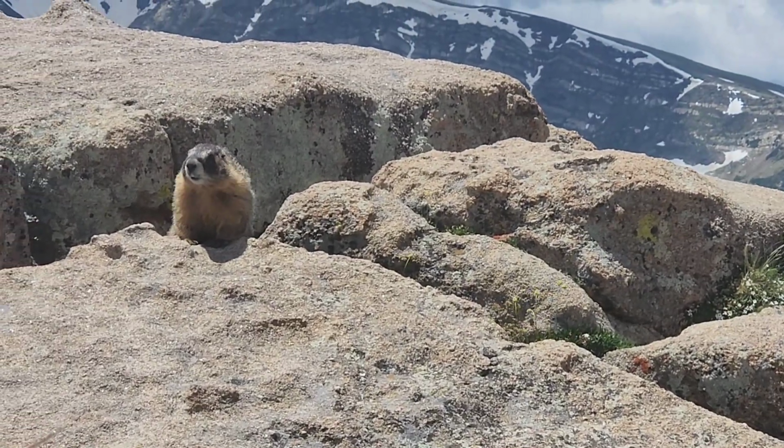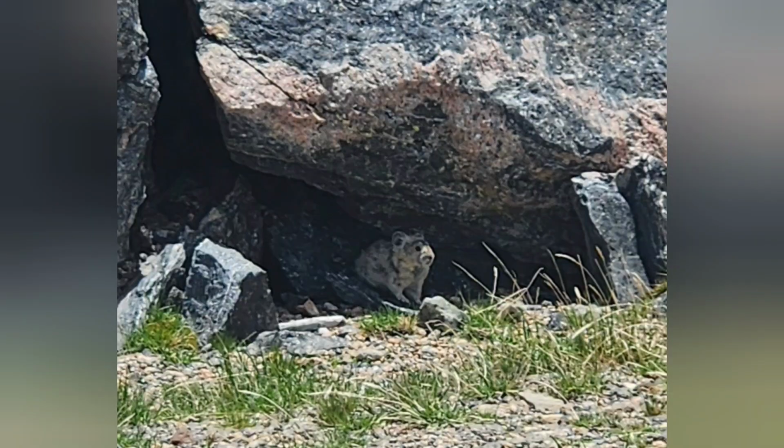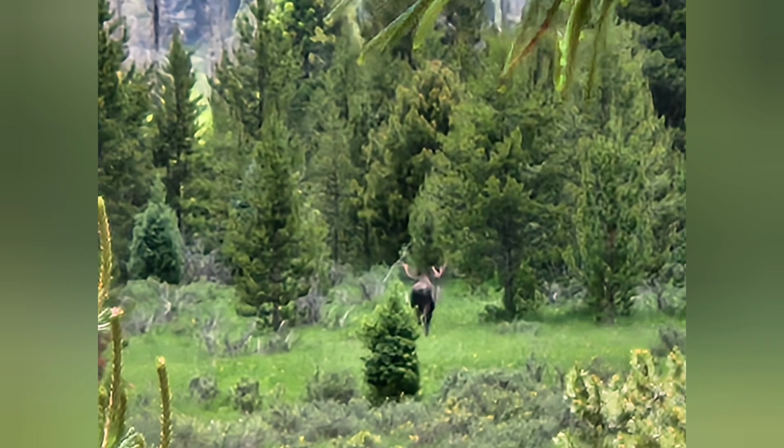Right here's a marmot, which pretty much just looked like a groundhog, but it's different. And then we saw this thing, it's called a pika. They were adorable. And then the coolest thing we saw in the Rockies was definitely this big bull moose. Not the best picture though.